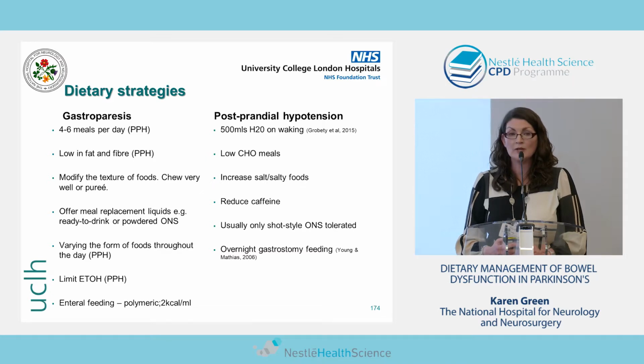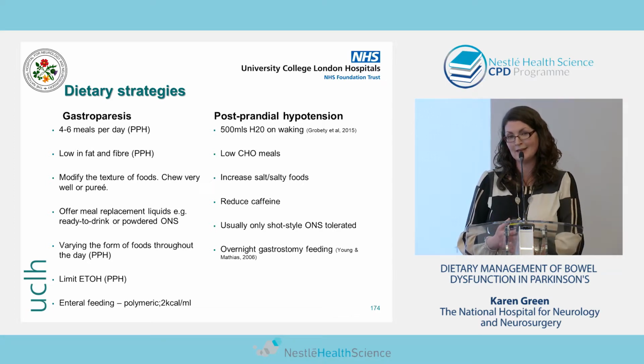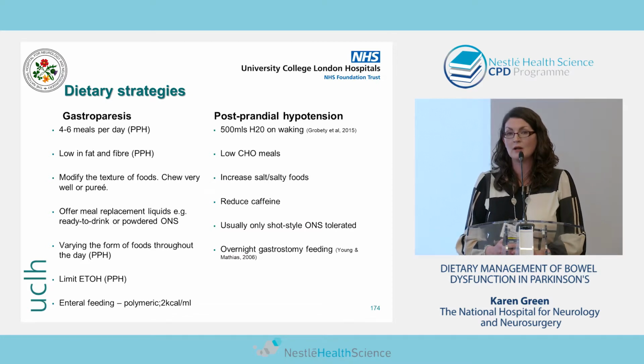Look at low carbohydrate meals, so there isn't an immediate rush of blood to the stomach and away from the brain. Increase salty foods as well, so it kind of goes against high blood pressure advice. Again, there's not a lot of evidence out there. There are no randomized controlled trials to base this on, but a lot of it has been clinical experience and working with the autonomic team at the National as well.